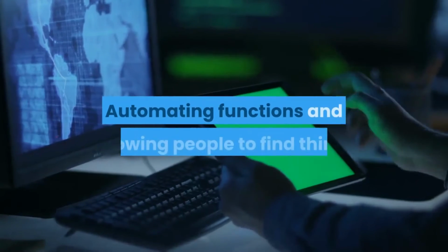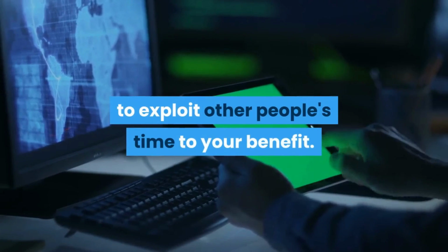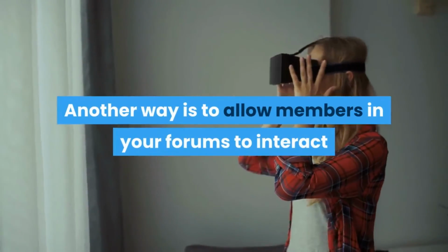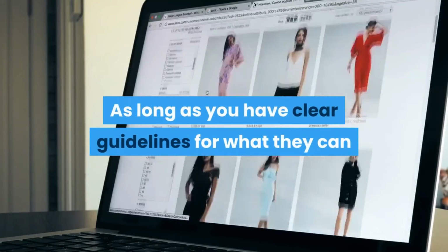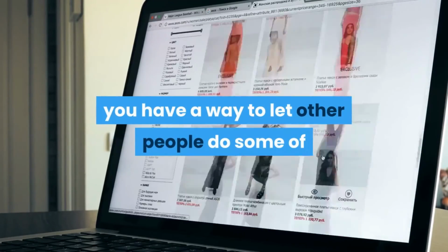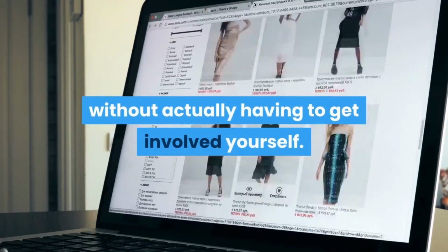Automating functions and allowing people to find things that you normally would pay staff to do is one way to exploit other people's time to your benefit. Another way is to allow members in your forums to interact and provide solutions and advice to other members. As long as you have clear guidelines for what they can and can't promote online, you have a way to let other people do some of the work of creating high customer satisfaction and providing immediate attention to their problems without actually having to get involved yourself.